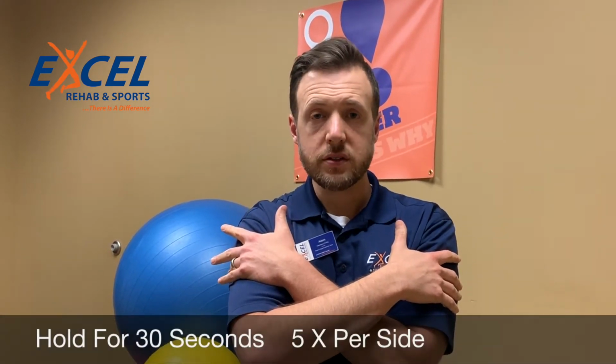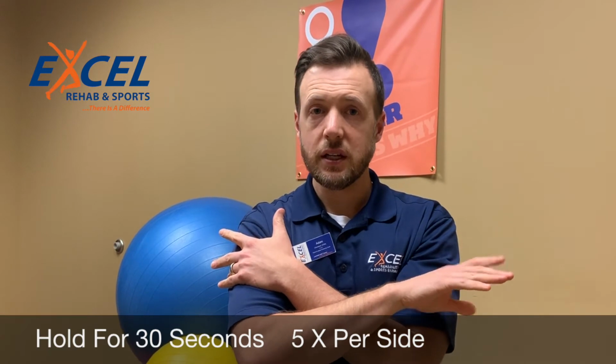And we're going to rotate to one side and then to the other. We want to hold these stretches about 30 seconds. And we're going to do 5 to each side. And I'll demonstrate that for you now. We'll go to the right first.